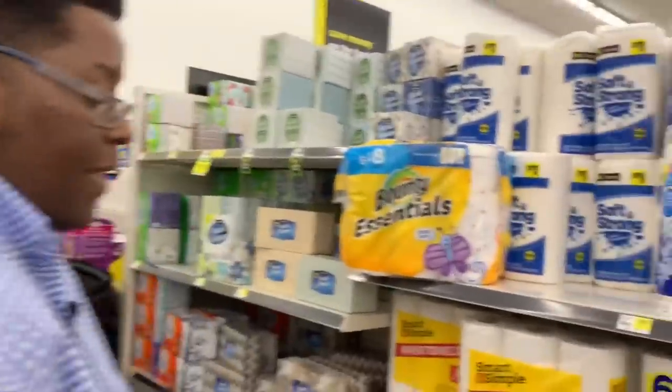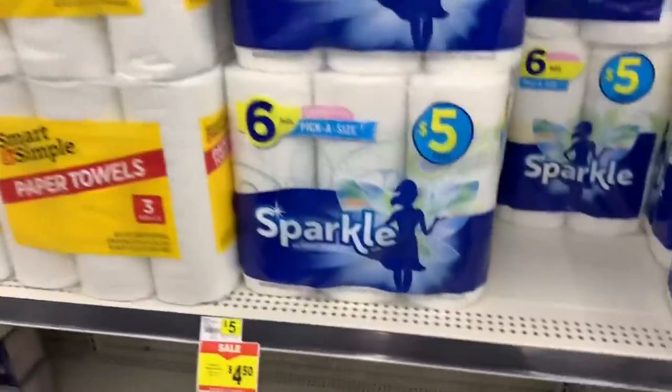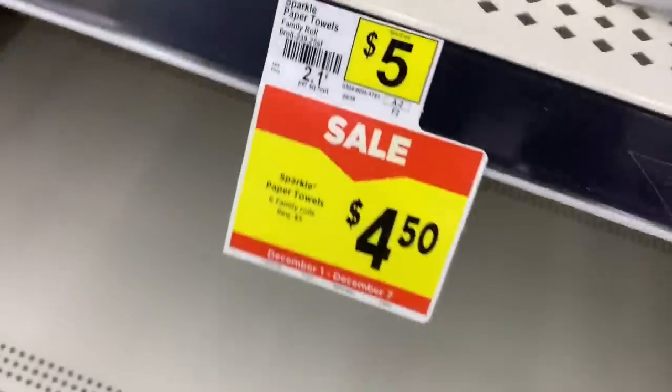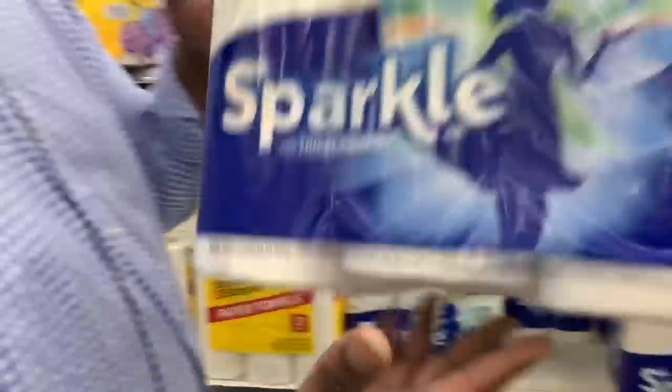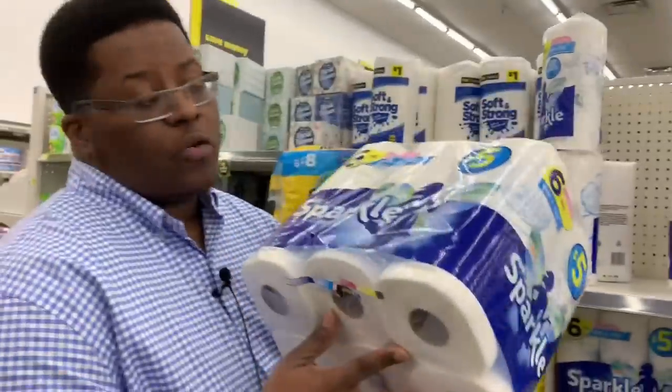The last item on the list that we'll be grabbing is some Sparkle paper towel, okay? The six pack family rolls, they are on sale this week, you guys, for $4.50, okay? You guys see that, $4.50? So we're gonna grab a Sparkle, $4.50, and we're gonna throw it in the cart, all right?